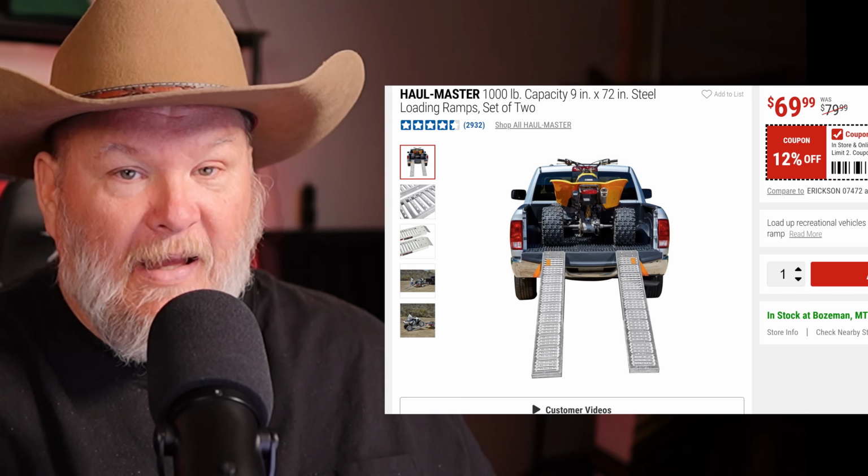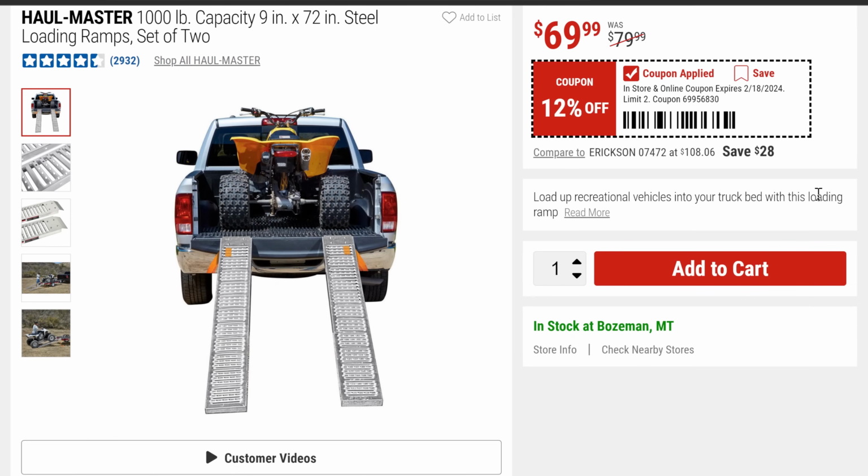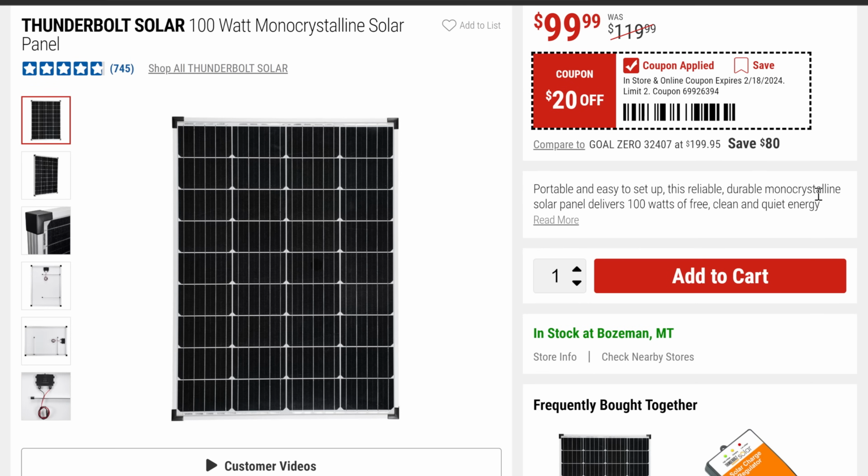Anyway. Next up, we've got, guys, get some ramps. I am tired of watching TikToks of people doing stupid stunts, trying to load their off-road equipment and ending up in the ER. It's $70 for a 1,000-pound pair of 9-inch by 72-inch steel loading ramps. Get some ramps.